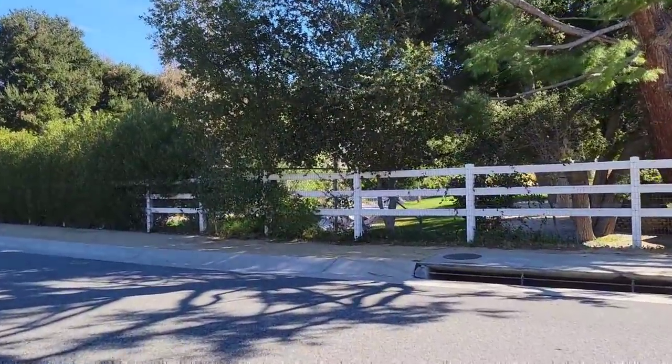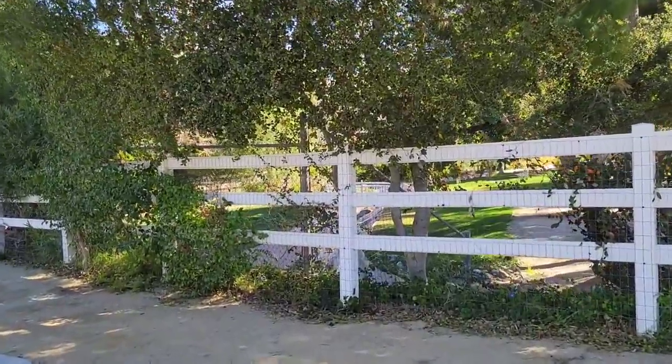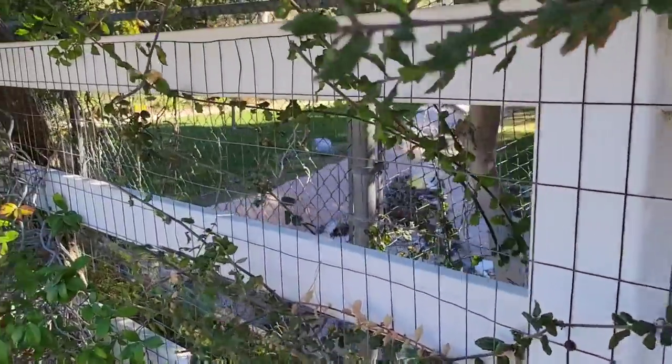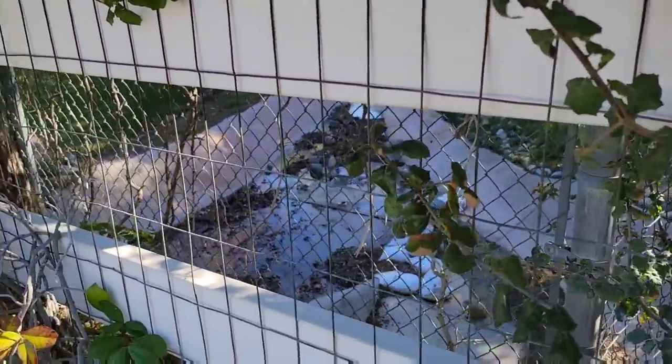And we can't go into it because it appears to be part of somebody's backyard, but right here, this was the little drainage ditch that they're hiding out in while they're waiting for the laser to hit Dr. Hathaway's house. You can see right there, that's where they're hiding out, but you can't actually get into that ditch anymore.